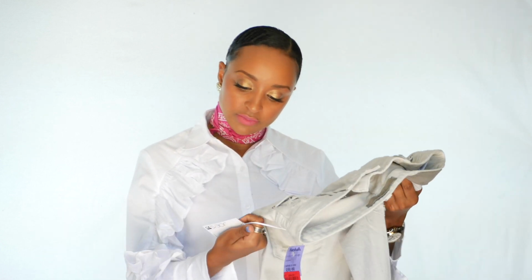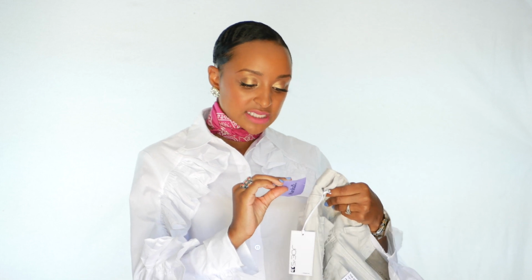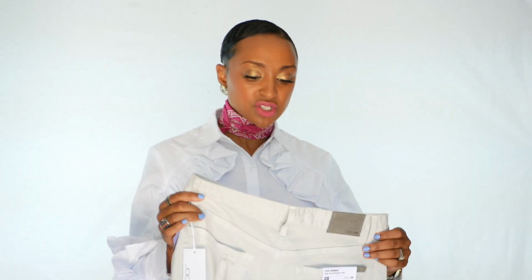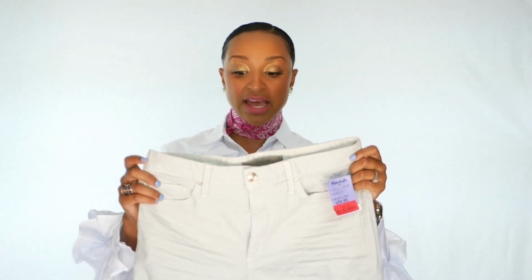These were on clearance too, but they were on clearance for $44. I don't know if the original price is on here. It says compare at $75, but sometimes, Joe's Jeans, honestly, you can get for like $100, maybe even $120. So to me, $44, what I really liked is I've been on the hunt for a really good pair of straight leg jeans that fits well, and what I loved about these is that they are high waist.